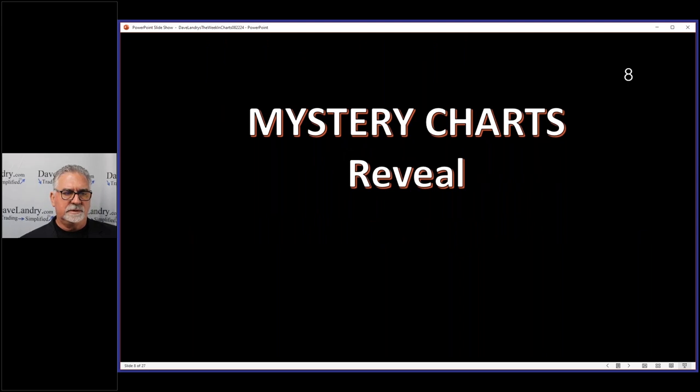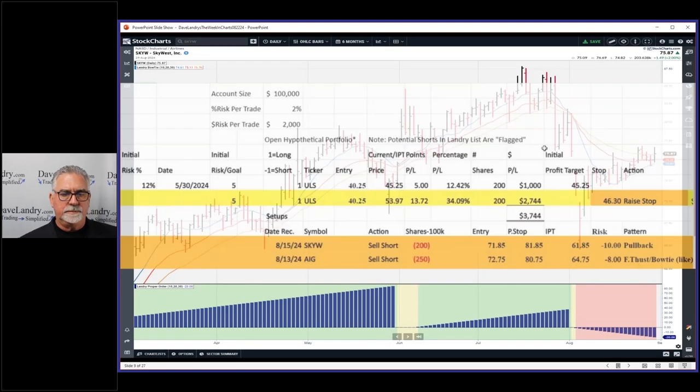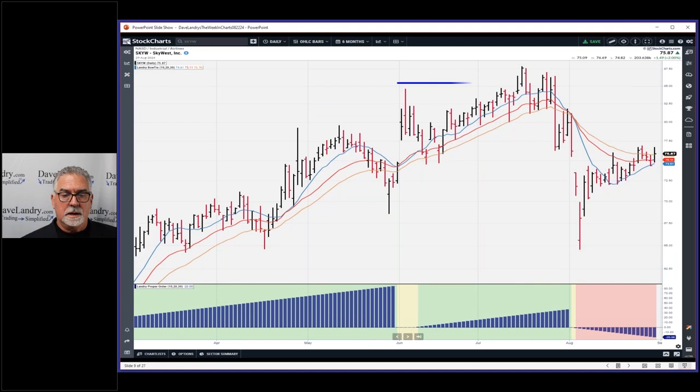So we have two mystery charts to reveal this week. First one is Sky W, and this was in the service. By the way, just in case you're on the service and you're confused about this, I guess I should put the date originally recommended. So this was originally recommended on the 15th. So you can see it went a long, long time. This one and the AIG, which we'll take a look at in just a second, without triggering.